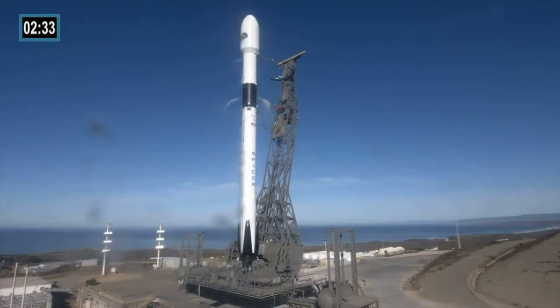The second stage, its engine is housed in that black interstage region that's just below the 5-meter fairing, and that's what's going to finally bring the spacecraft up into its orbit. And as we've discussed already, that first stage, once it separates from the second stage, is going to head on back to Vandenberg. Awesome. So much coming up here. Post liftoff is certainly active as well.